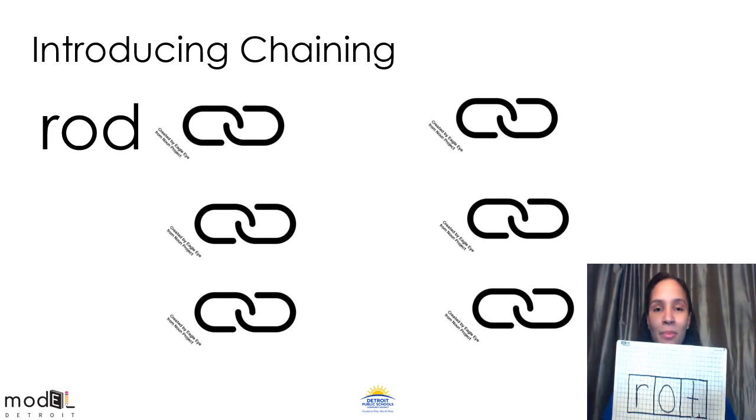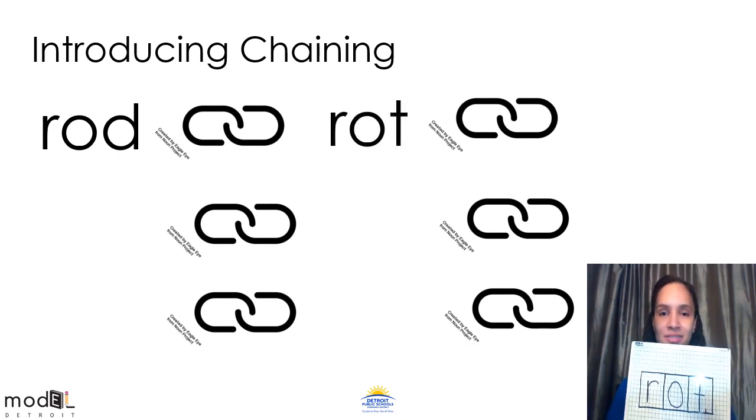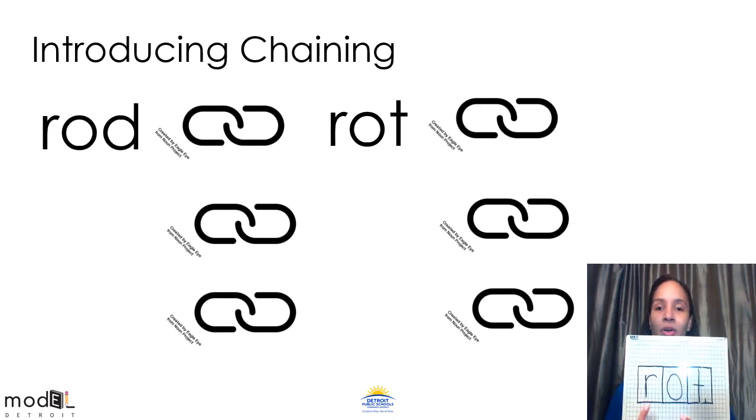Great job changing the letters in your word. So now your word should look like this, but we don't know what word it is. So now let's practice blending these sounds to help us read this new word. Here we go. Put your finger under each letter as you read them, just like we did at the beginning of the lesson. R-A-T.